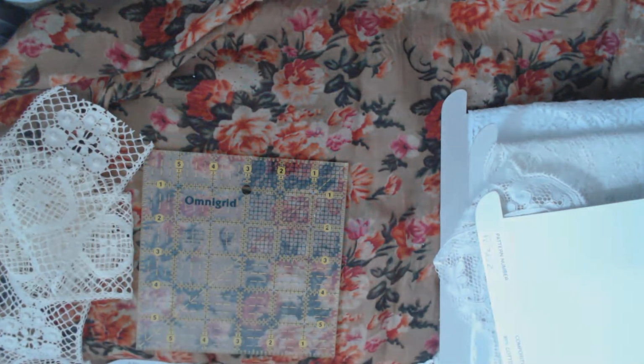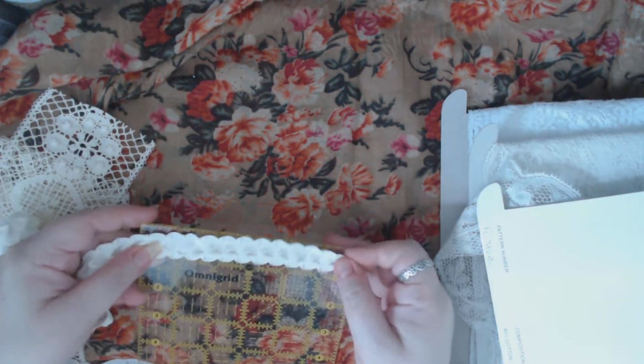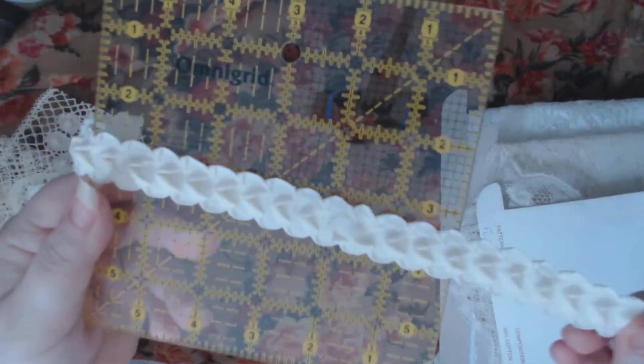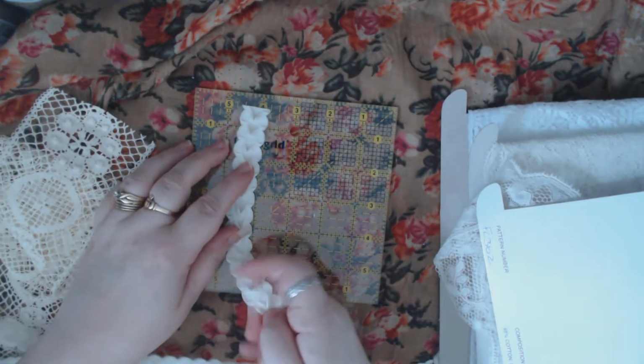I love this trim. This is a really pretty white gimp trim. And it's, I'm going to say 3/4 of an inch wide. And it looks like this. Get back to my camera here. Looks like this. Beautiful for going around images, this one. It would look really pretty.